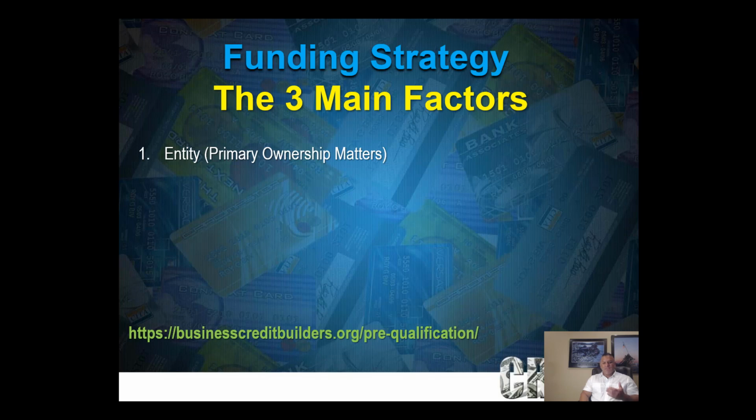That means it's much better for you as an owner to be on the original documents, the formation documents of your company. The easier it is to connect the dots between you as the owner and the business, the easier it is for funding. That's just from a funding perspective only. Of course, we've seen plenty of videos where they talk about incorporating in Nevada or Delaware and hiding yourself, etc., and there are needs for that. I understand that. But when it comes to funding, banks want to be able to connect the dots.